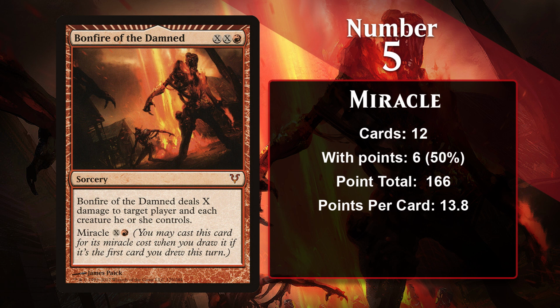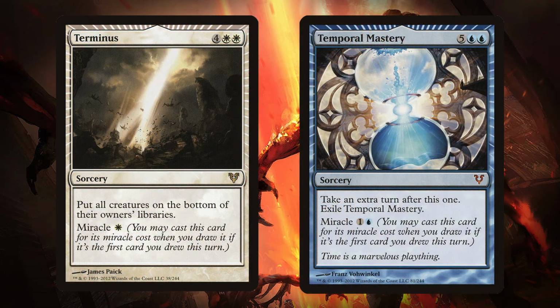This could have been designed in a way that maybe it wouldn't be overpowered, and there are a few cards with it that definitely fall into that category. But then there are cards like Temporal Mastery, which becomes Time Walk when you cast it for its Miracle cost, Terminus, which is a 1-mana Wrath effect, and Bonfire of the Damned, which is an incredibly powerful one-sided board sweeper that also damages the opponent, because why not?